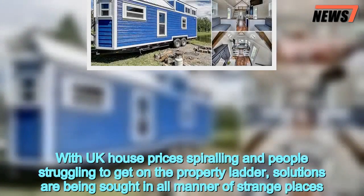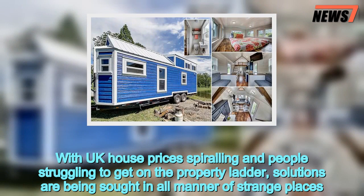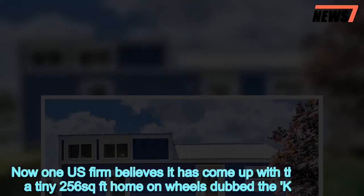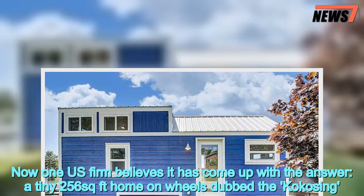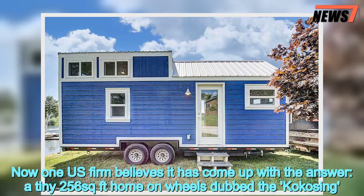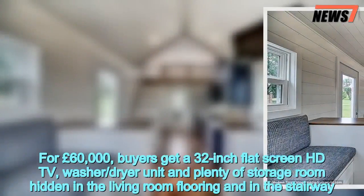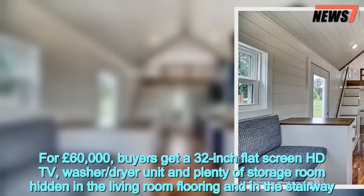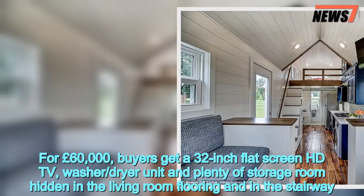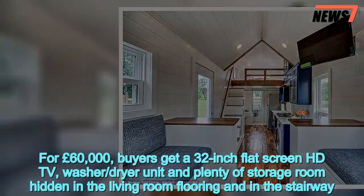With UK house prices spiraling and people struggling to get on the property ladder, solutions are being sought in all manner of strange places. Now one US firm believes it has come up with the answer, a tiny 256 sq-ft home on wheels dubbed the Cocosing. For £60,000, buyers get a 32-inch flat-screen HD TV, washer-dryer unit and plenty of storage room hidden in the living room flooring and in the stairway.